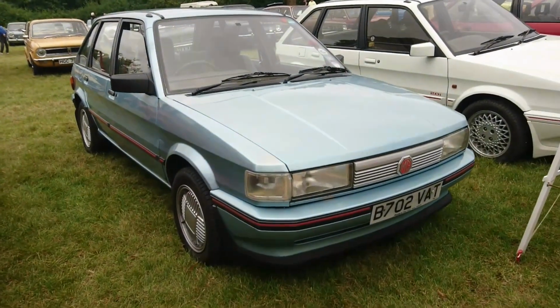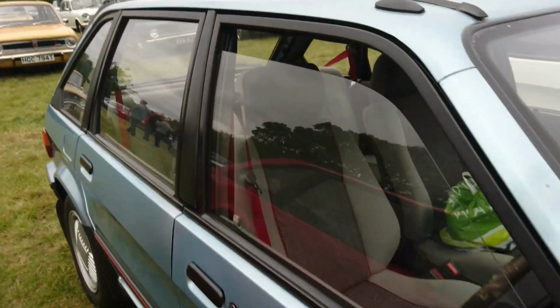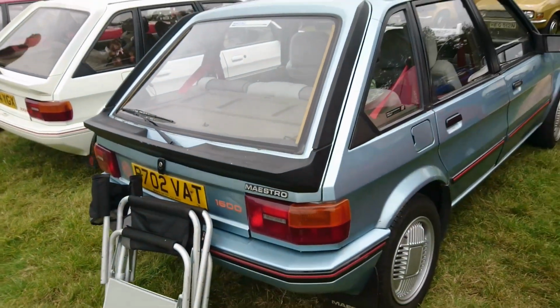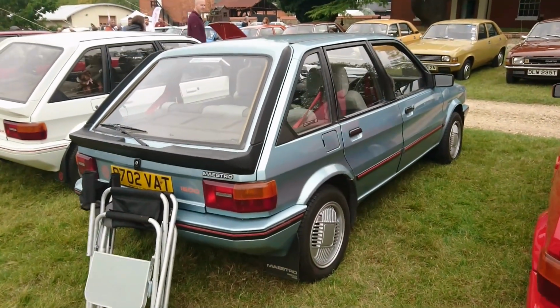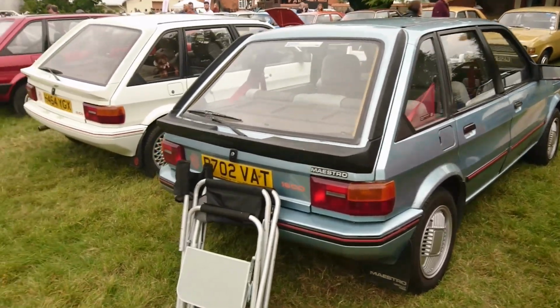MG Maestro 1600 with the S Series engine. These were only made for about six months. The earlier MG Maestro 1600s had the R Series, which was a bit of a failure. But we've seen this one before. B702 VAT is quite a well-known car, so 84 only.